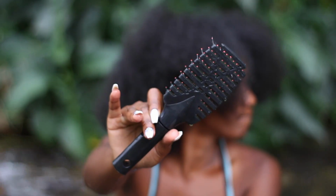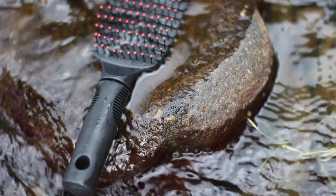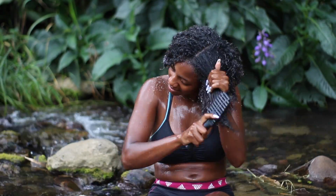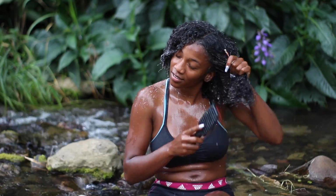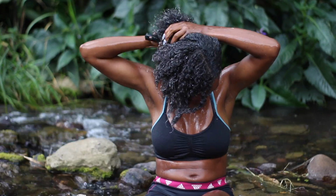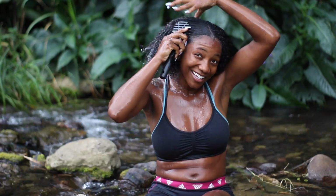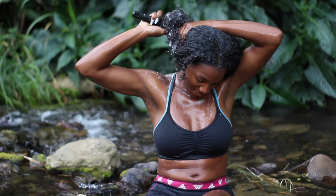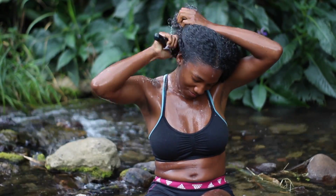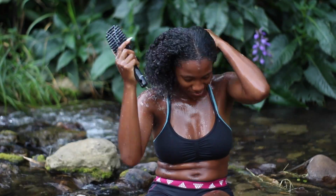So next, after I'm done massaging the scalp with my hand, I'm using my brush. This brush I got from the beauty supply store. It's so simple and easy to use. The best thing about the 2-in-1 conditioner is that I can automatically go in and start brushing my hair. I don't use combs for my hair, but if I do, I'm using a wide tooth comb. But lately, I love this brush that I got from the beauty supply store because the bristles are just perfect for my hair type, and it can detangle my hair while the conditioner is in it.